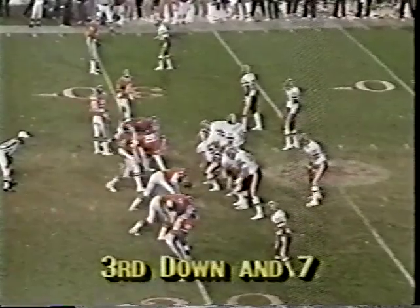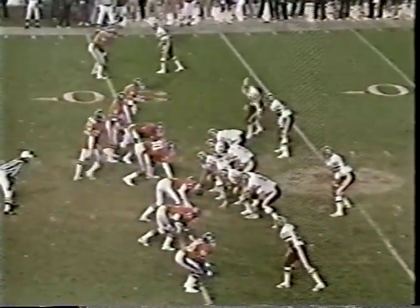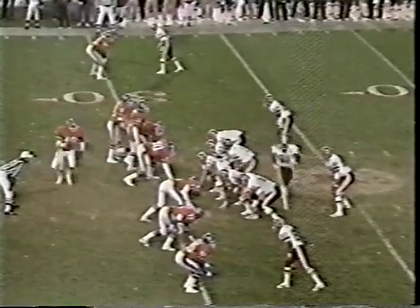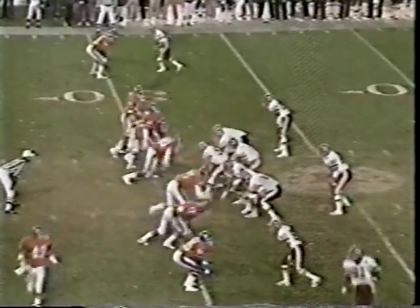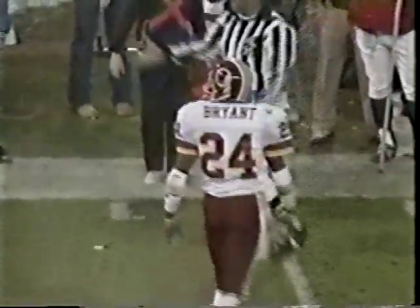You know, he was trying to bring Ricky Sanders back, and he did. He brought him back too much, and he one-hopped it in there. He had the pressure from Rulon Jones. He had to let go. Now Bryant's in. Broncos have had good pressure, but they have yet to sack Schrader today. Bryant the intended receiver, incomplete. They put the pressure on again.